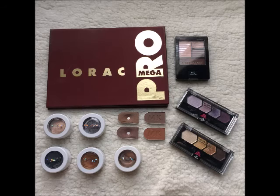For the Mary Kay shadows, I expanded pan on one of them. I haven't really messed with the other 3. And the Lorac Mega Pro has a few pans in it now. I believe I have 9 pans of shadow showing in that one right now. None of them completely used up, but as long as I hit pan on all of them by the end of the year, I will be satisfied, which I think I can do.